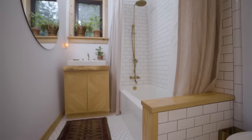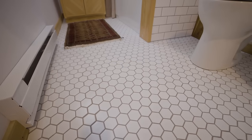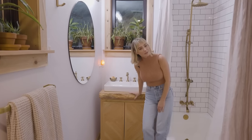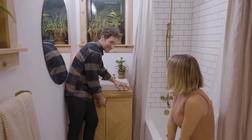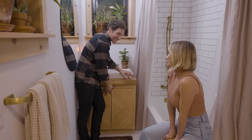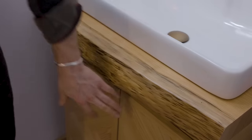We did all the tile work and the sheetrocking and all that ourselves. Custom made little vanity by Jacob. How many times have we seen this pattern? This is the third time. We keep counting, and we just love this pattern.